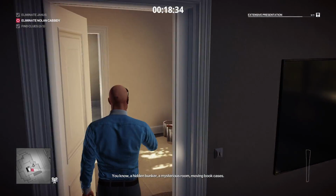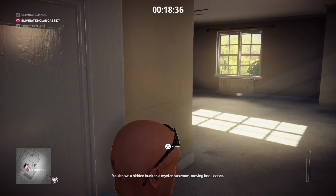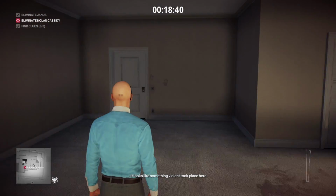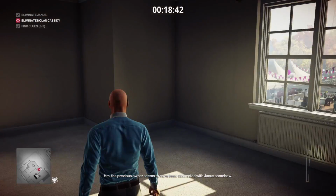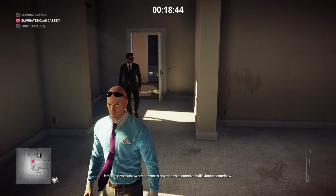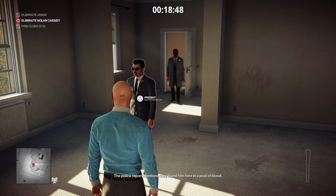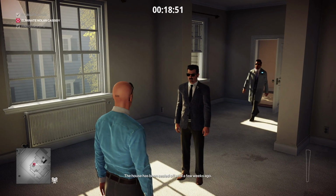A hidden bunker, a mysterious room, bookcases. It looks like something violent took place here. The previous owner seems to have been connected with Janus somehow. The police report mentions they found him here in a pool of blood. The house has been sealed off until a few weeks ago.